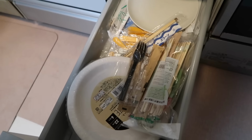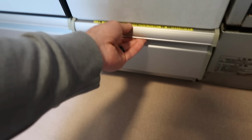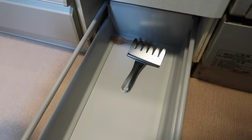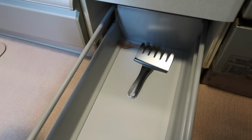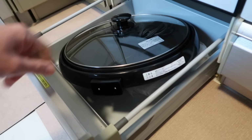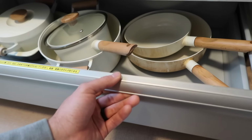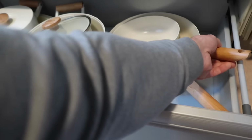I love that. Just some knickknacks, paper plates. I don't know if I use that often. And then just a random spatula fork thing and a wooden spoon. It's cool that the drawers go all the way down. Ooh, this is a flat pan griddle. We definitely would use that. Let's see what's up here. Oh, nothing there. It doesn't look like. Yeah, that makes sense. Oh, here's all the pots and pans.